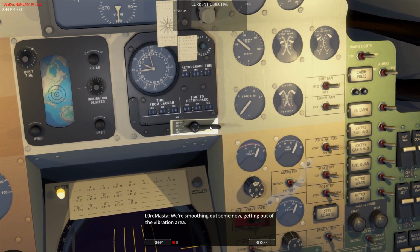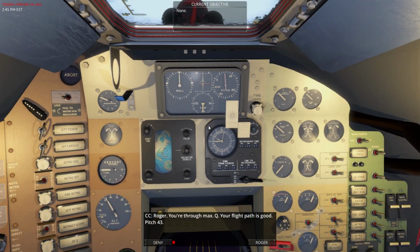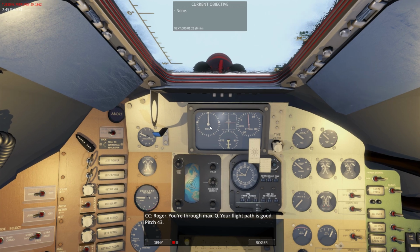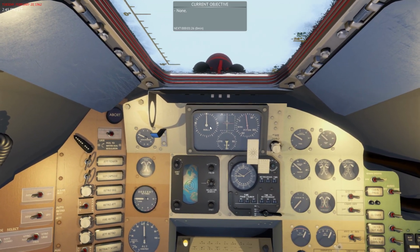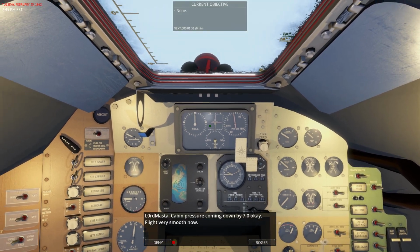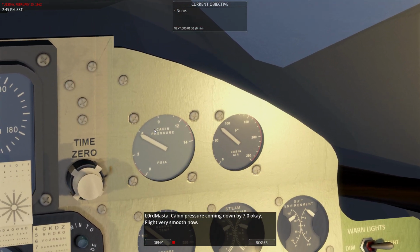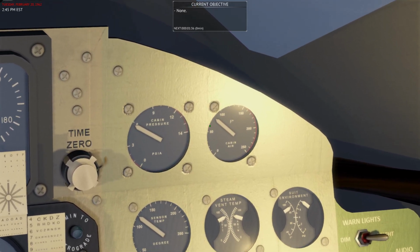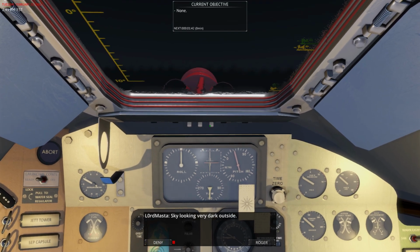Roger, you're through max Q, flight path is very good. 6, 4, 3. Roger, feels good through max Q and smoothing out real fine. Cabin pressure coming down by 7, okay, flight very smooth now. Sky looking very dark outside.